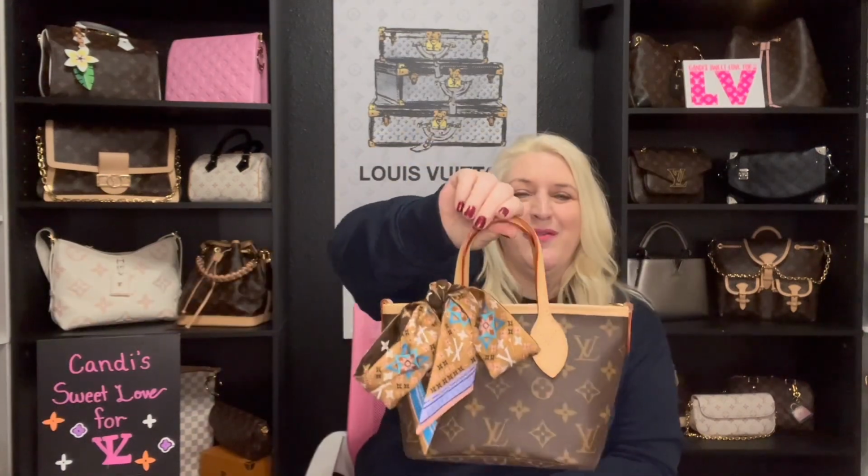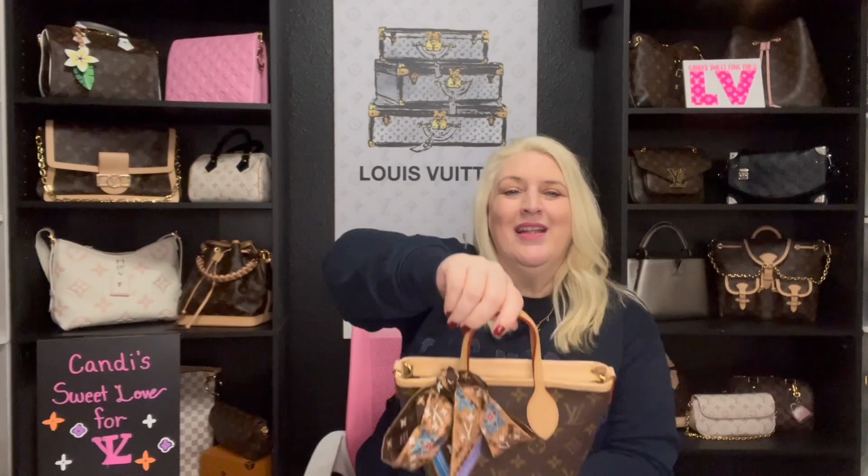Okay, my next bag is the cute little Neverfull BB. Precious. Literally just a precious little bag. I don't know what to say about this bag other than it's cute. It's great for a top handle bag. It has a zipper, and I will say this bag holds a lot, especially for the size that it is, it really does hold a whole lot.